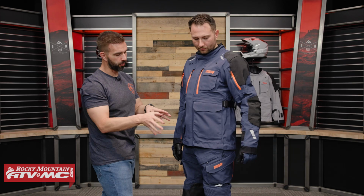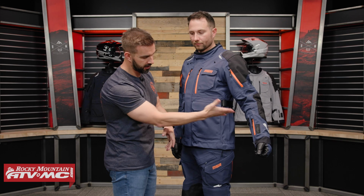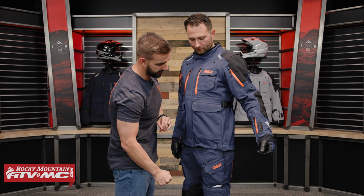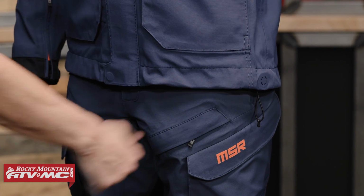So last couple things I wanna point out on the front before we have Charles turn around is these cinch cords down here at the bottom. So these are cohesive cinch cords. What's cool about these, just like the adjuster straps, one-handed operation. So you can pull on those to cinch the jacket down, but then if Charles just goes, you can see right here, all he has to do is just squeeze that, and that releases that cinch cord.